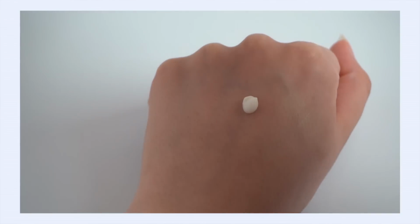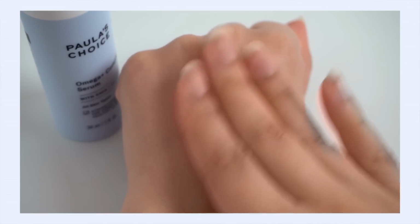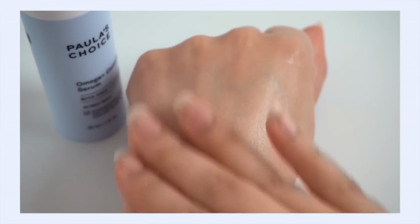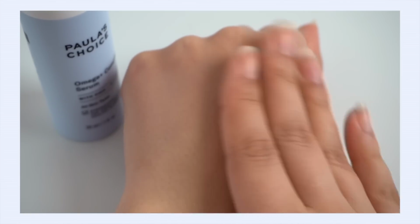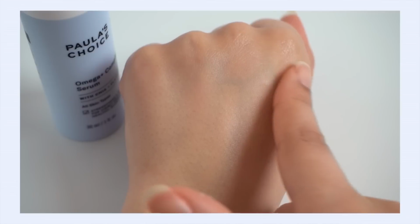So the texture of the Paula's Choice is interesting because it does have that moisturizing richness to it like Liquid Gold does, but I honestly feel like this applies in a lighter layer. And they're both actually pretty light. For being so moisturizing, they're both actually pretty light, but this just feels a little bit lighter. Now, this is actually marketed as a serum, so it makes sense for it to kind of utilize a slightly lighter texture when it is intended to go towards the middle of your skincare routine rather than the end of your skincare routine. But either way, I found it very pleasant. And it was not greasy, and it was not very heavy on the skin.